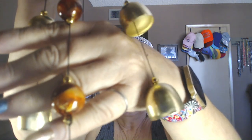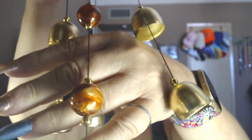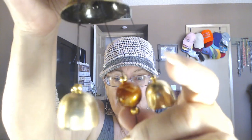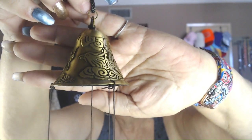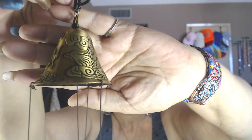I love the crystals. Can you see these crystal balls that they have in here? Look at these things. These are like Aggies, but they're absolutely gorgeous. The way that they're done and the little gold beads on the top and the bottom of each of them. That's really cool. And then the bell itself on top. Let's see how close I can get this bell so you can actually see this. Look at the bell. I'm going to try to spin it so you can see the designs all the way around on it. It's like a flying eagle, a giant bird, maybe even like a phoenix.